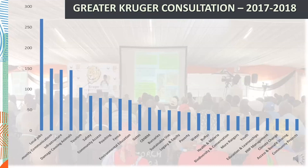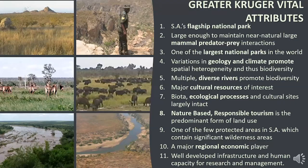How do we deal with damage causing animals? And once again, very interesting is that the inputs that we got from metros, cities, Cape Town, Johannesburg, focus on different issues. It was around tourism, the sense of place. For communities, it's a very different issue. It's about human wildlife conflict, dealing with livelihoods. What they experience is very different. And Kruger National Park needs to look into how do we manage for the international interests, our metros, and the livelihoods next to the Kruger.